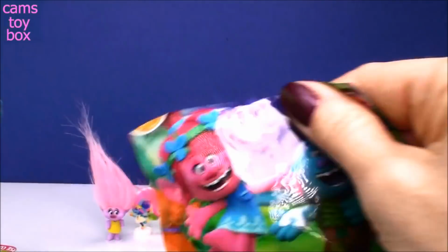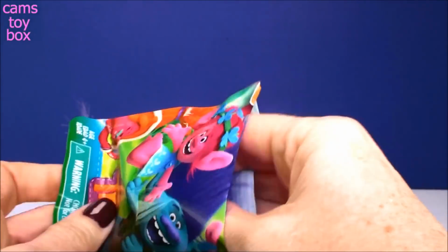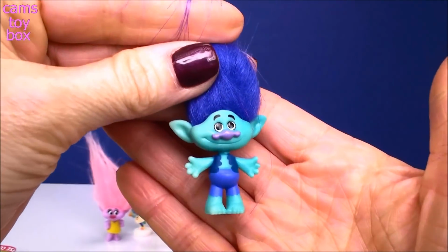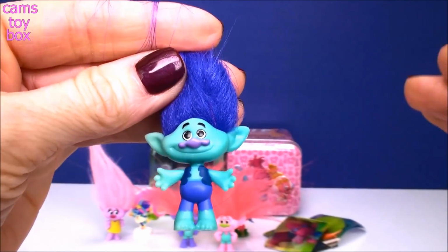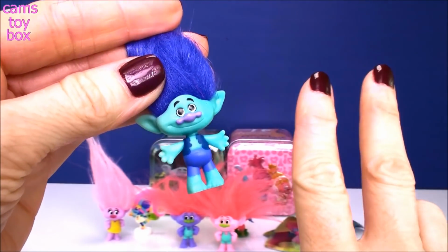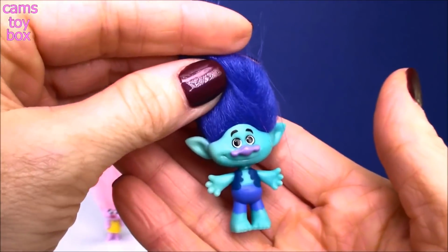I'm hoping it's Baby Poppy. She's super cute. I'm dying to get another one of her. Who is it? Nope. Oh, cool. We got Branch. Now, Branch and Poppy are the only two trolls that are in every single series of the blind bags. 1, 2, 3, 4, 5, 6. There's actually two series sixes, if you can believe that. And now in series seven.